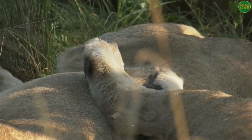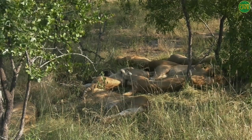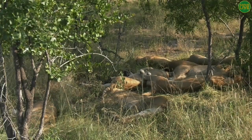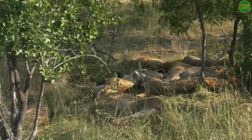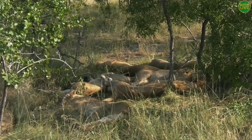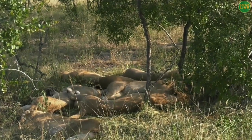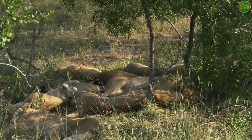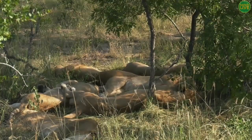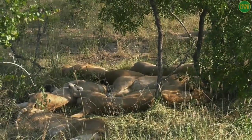Let's see if we can count them. 1, 2, 3, 4, 5, 6, 7, 8, 9, 10. I can count about 10. Now, we do think that one of the adult females has got cubs, and that those cubs are stashed away on that reserve where the leopard went, just to the north of us. We haven't met them yet, but we are pretty sure that one of them has got cubs.